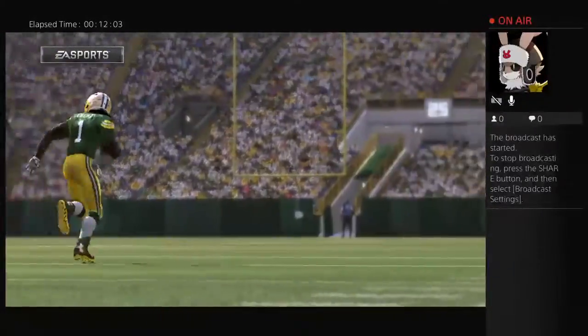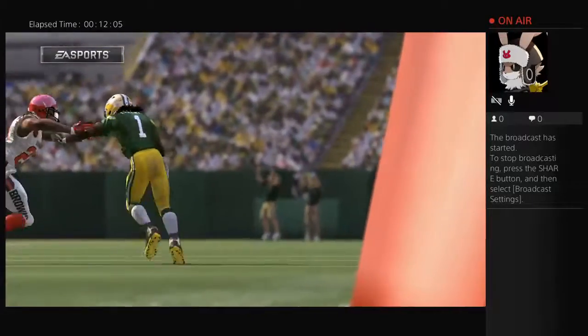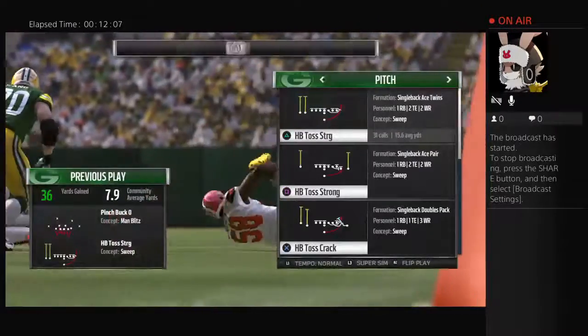The key is you don't let it snowball and miss tackle after tackle. On that point, credit to the offense.